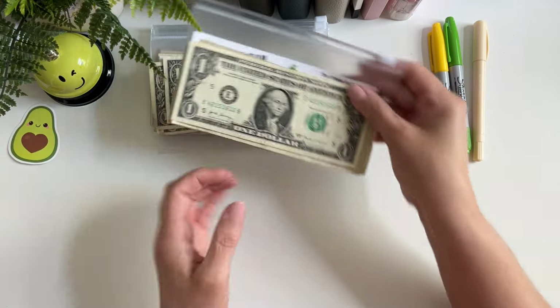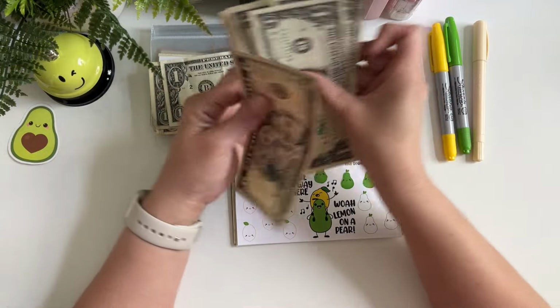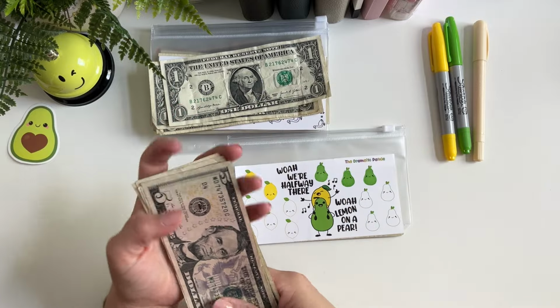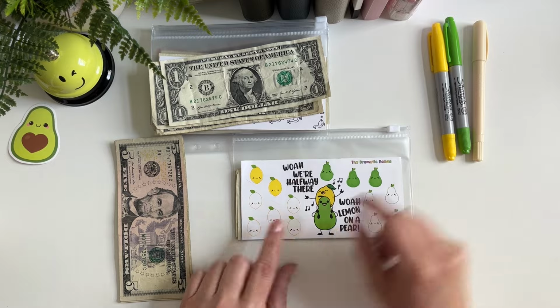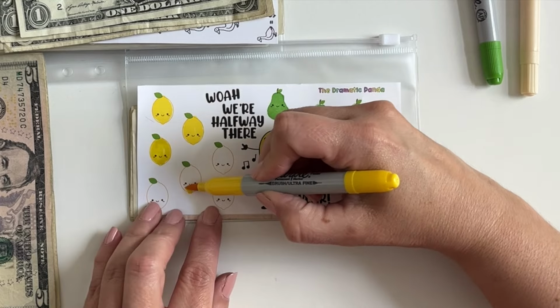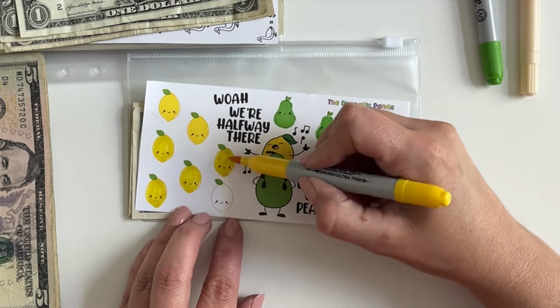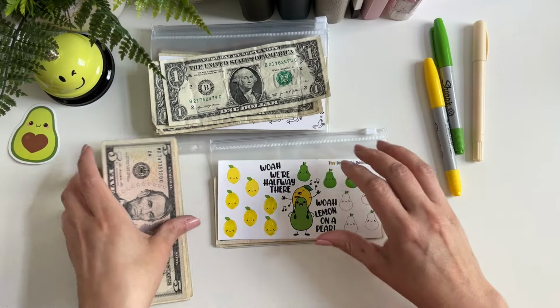Oh my gosh. Okay, so first up is Jenny over at the Dramatic Panda. We saved $5, $6, $7, $8, $9, $10 with her. So $2, $4, $6, $8, $10. So then we get to finish all of the lemons today. This one is so cute, you guys. This one makes me so happy.